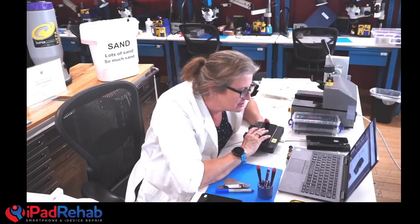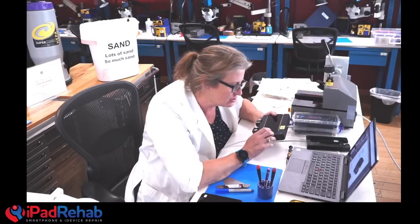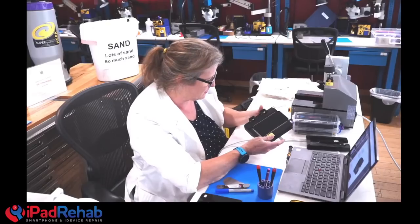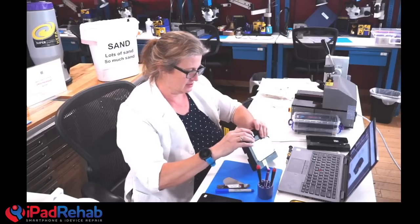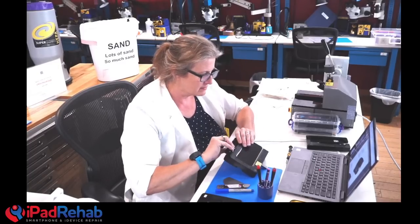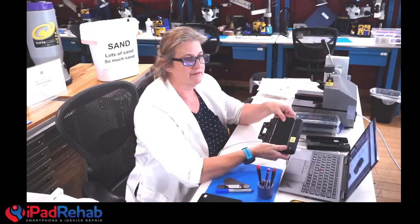Insert it, the display face up, the lightning connector at the bottom, and ensure the clamp on the side of the pocket is flipped up. Whoops. Clamp flipped up, yeah. Okay, that's a lot easier.